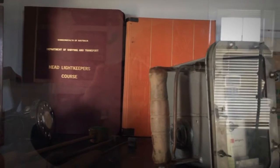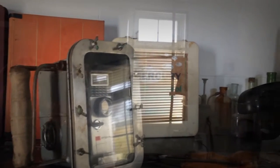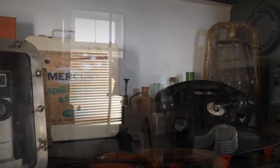Lighthouse keeping was a job for life, virtually. A lot of the lighthouse keepers had 35, 40, 42 years service here. They would go from lighthouse to lighthouse around Australia, spend so many years, and the more experience they got, the more isolated places they were put.